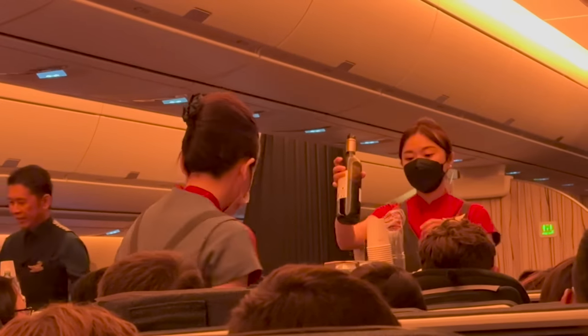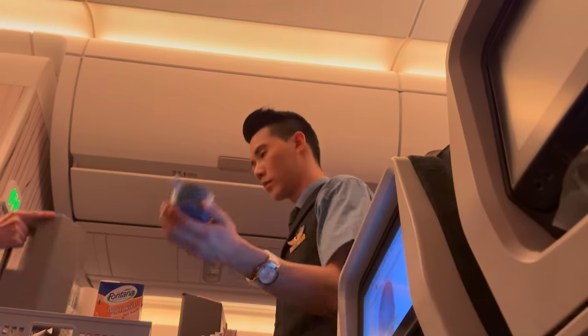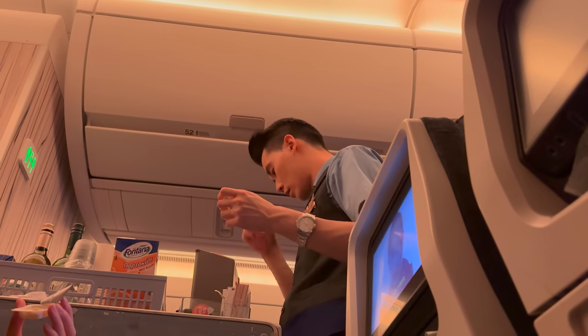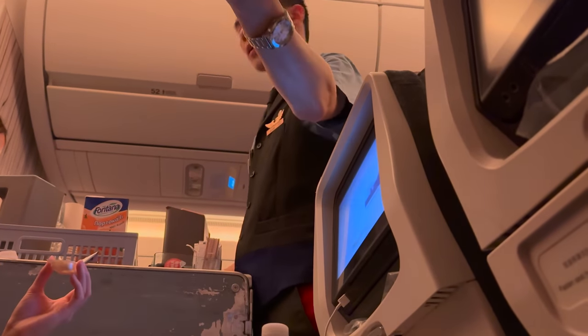The crew have now commenced the regular meal service. Your options are chicken rice or seafood pasta. And I'm happy to announce that up to my row, which is the last in the full economy cabin, they've still got both selections left. For beverages, you can choose wine, coffee, tea, and juices. The cabin crew service is really fast and efficient on this flight.